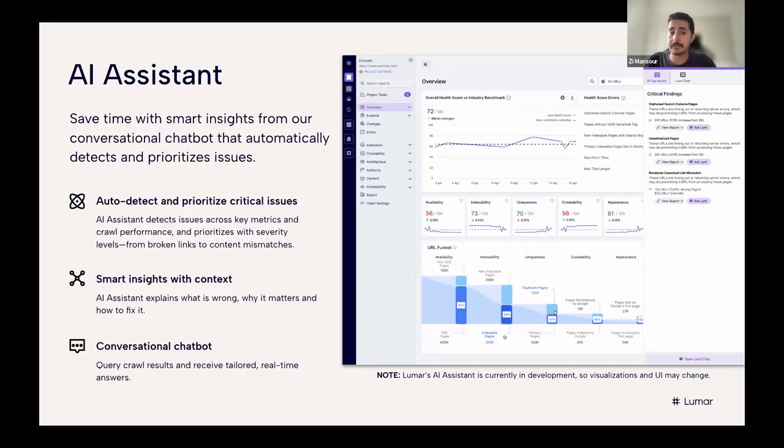Being able to look at the content side of things as well. So not just from the GEO perspective, but also the SEO perspective, which explains potentially what is wrong, why it matters, and how to fix it. And then conversational in some way, so you can query the crawl results. If you want to find something specific, you can type into the chatbot, and it will go and find it for you.